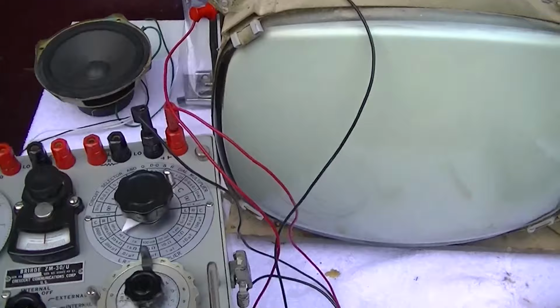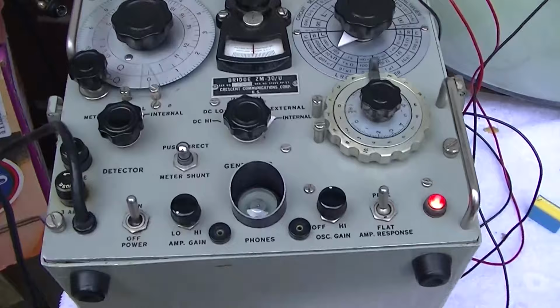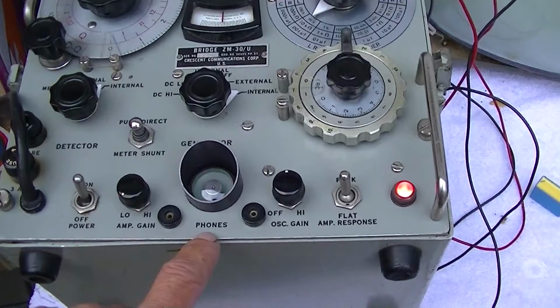I'm going to start off by playing with this thing. It's an old military bridge, and what's interesting with this is it uses an oscillator. I guess you can hook headphones up to it, but it uses the eye tube.